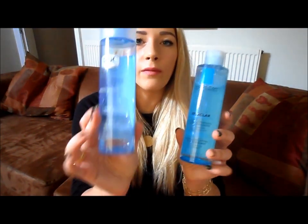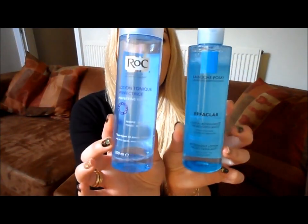And I'll start with the toners. So I've got my makeup remover, which is my Bioderma. I also use a cleanser, the Soap and Glory Peaches and Clean, in the shower in the morning time as well. So the toners I took were my Roc and my La Roche Posay toners.